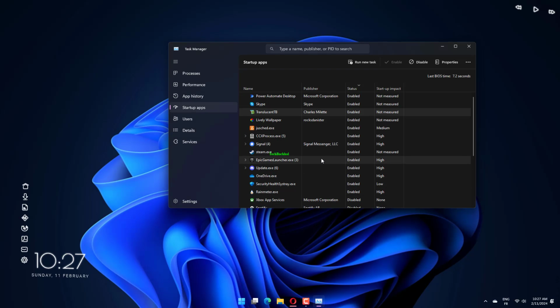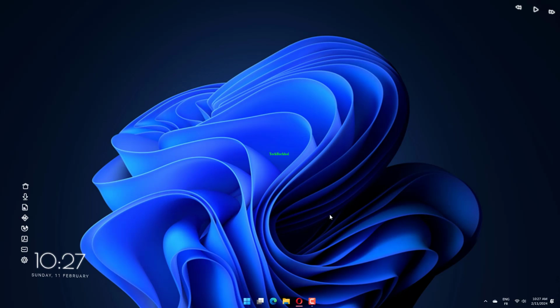You may view the impact of each thing that executes at startup by selecting the Startup tab. To disable a process from booting up, just perform a right-click and select Disable. Recall that you are only stopping the program from running at startup, not the program itself.